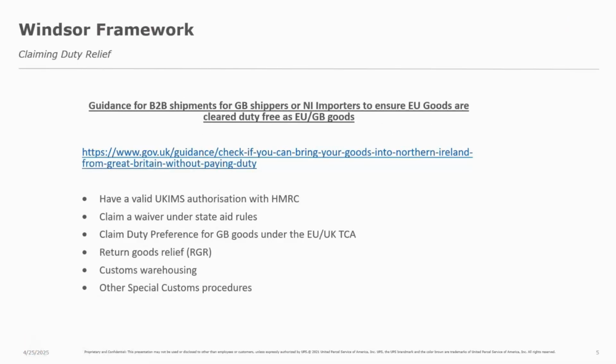So at the moment, we've been talking about business to business shipments. So that's shipments that are addressed from you in GB mainland to a business entity in Northern Ireland. So that's pretty much every organisation other than a private consumer. So guidance for B2B shipments for GB shippers or Northern Ireland importers. There are other ways that you can avoid having to pay customs duty on those goods being sent to Northern Ireland if you don't have a UKIMS number.